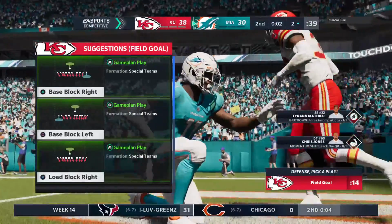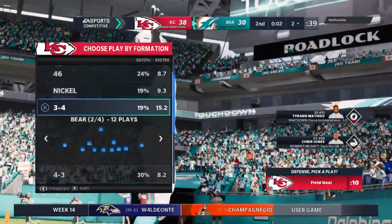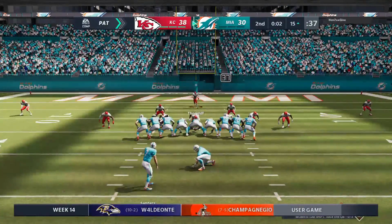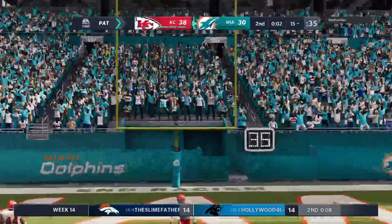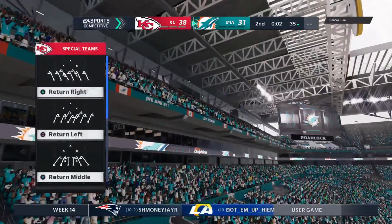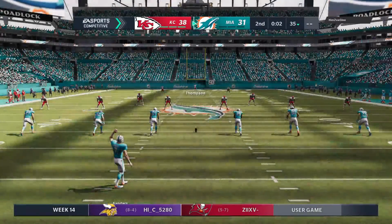Devante Parker in the final seconds of the first half. And the Dolphins able to get this back within a touchdown. Sanders now to add the extra point. And that'll cut the lead down now to a touchdown. Makes the score Chiefs 38, Dolphins 31.